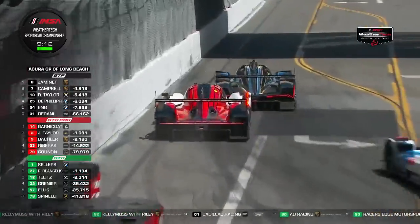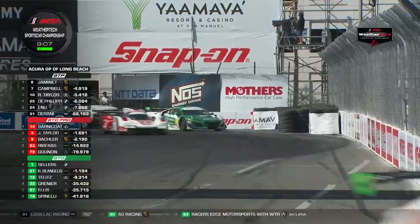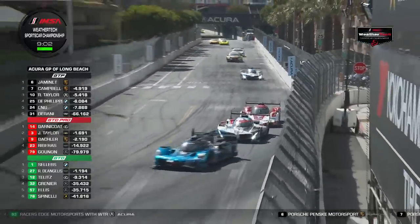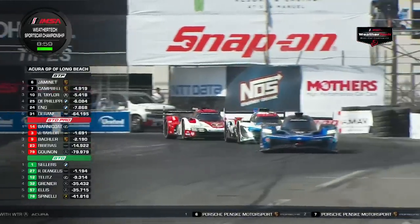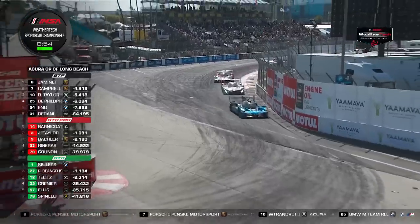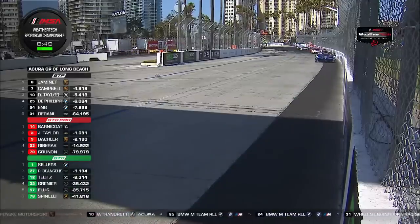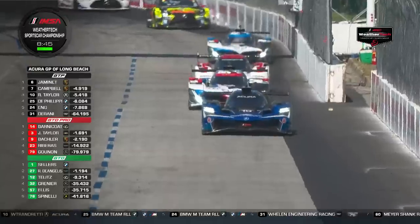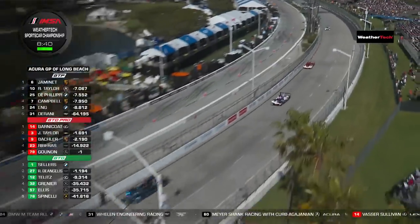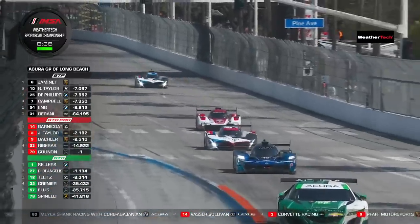That's a huge move. What a brilliant pass from Ricky Taylor. Pass of the season so far, and Catherine Legg's off the course as well at turn nine, and the BMW's gone through as well. So Matt Campbell from second down to fourth, and that was all from Ricky Taylor's late dive to the right hand side down at the bottom of Pine as they turned right onto Seaside Way. An audacious but clean manoeuvre. If there's a vote for pass of the season, you might as well stop. No calls, don't bother tweeting now, because that has got to be up there.